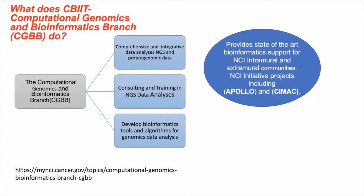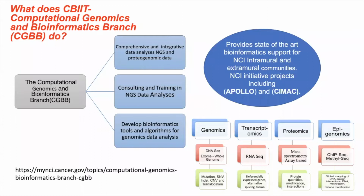In addition to the actual data analysis, I'm very passionate about consulting and training, trying to disseminate the knowledge that the team has to the rest of the NCI community. And in the process, we also have some tools that the branch team has developed in-house, and we're now trying to disseminate those as open source. There is a link here for our branch. If anyone is interested, they can look at some of our publications as well as our expertise. And if there is any potential for collaboration, we'll be happy to discuss that with you in future settings.